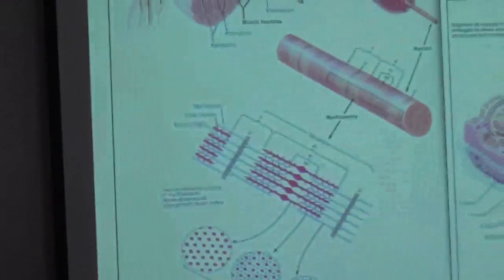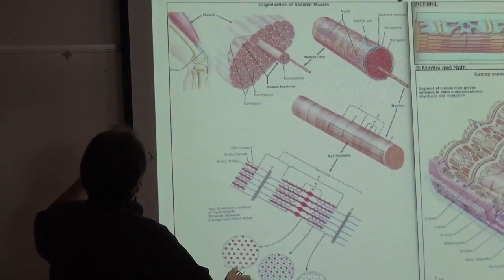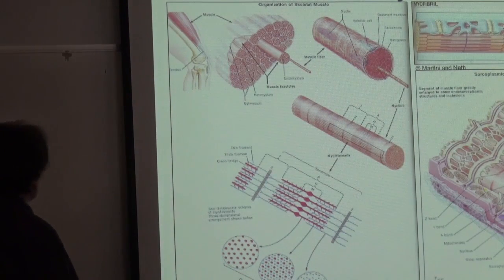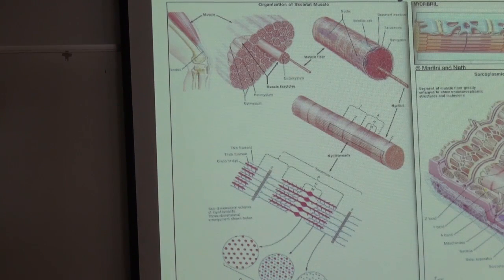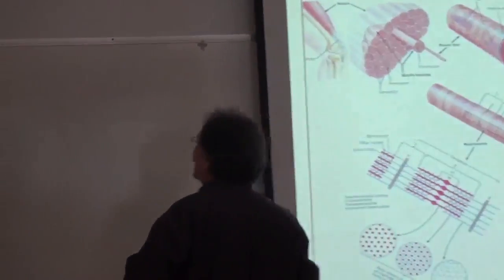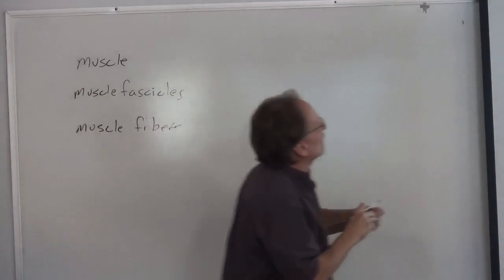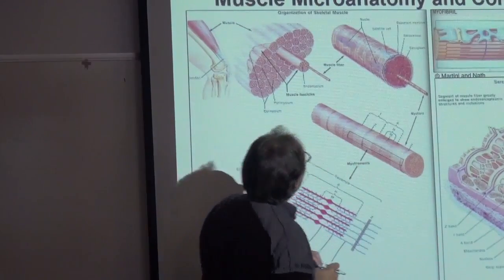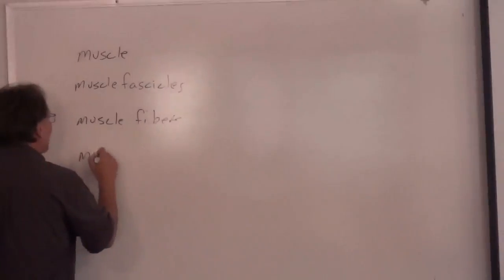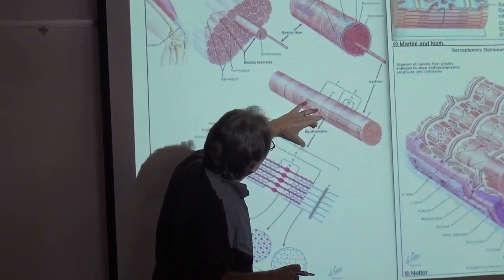Okay, here's this fun diagram again. What's important from this part is that I'm trying to go from the gross anatomy to the microanatomy level. So we have muscle, and muscles are divided into muscle fascicles, and this is the hierarchy. Muscle fascicles are divided into muscle fibers. Muscle fibers are divided into myofibrils. There's that prefix again, myo. And the myofibrils are composed of myofilaments.